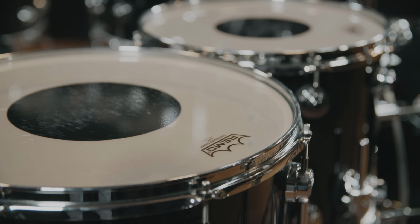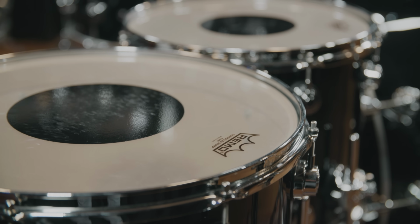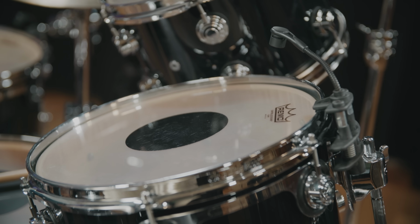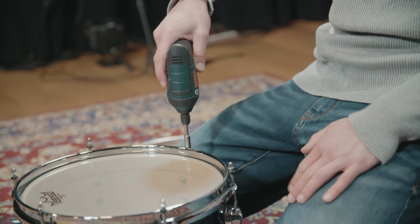We fitted clear remote-controlled sound drumheads for an open sound with lots of attack and clarity, as well as improved durability over a regular single-ply drumhead. It's also what Neil himself used in the 70s and 80s.